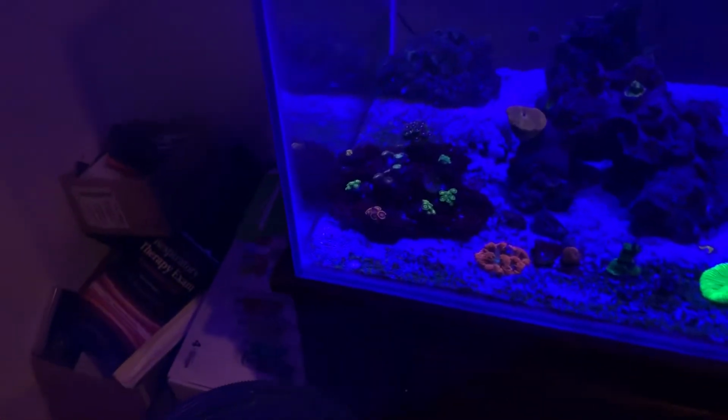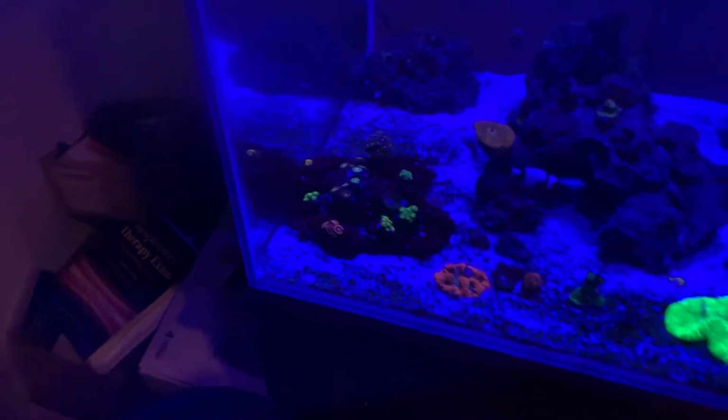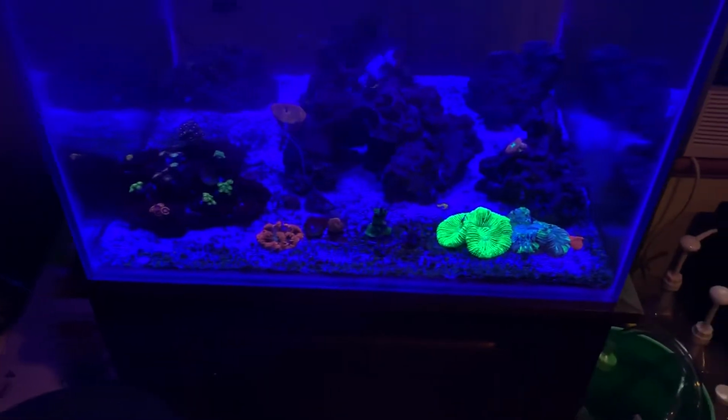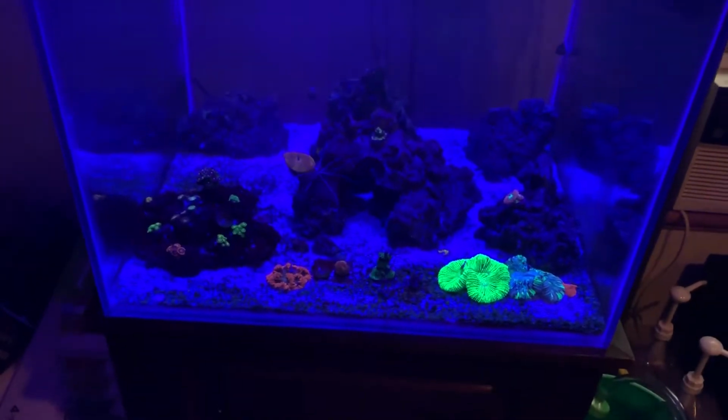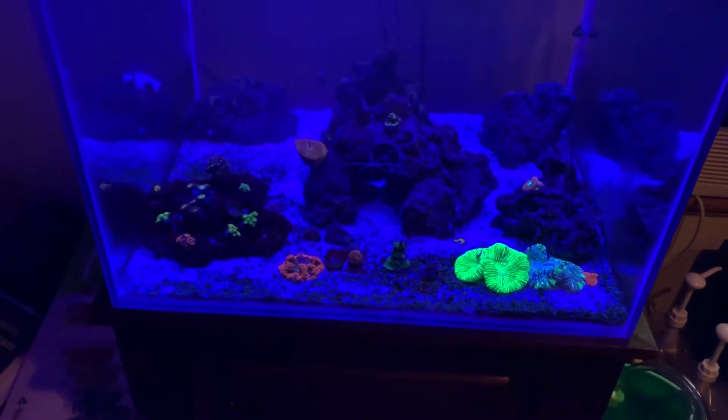Oh, here we go. So the cleaner shrimp's cleaning the clownfish. Let's see if I can get that out. No. Sorry, missed it. Anyway, so when I upped my water change schedule, I did notice things starting to take a turn, and coral seeming to be a little bit healthier.